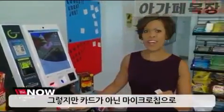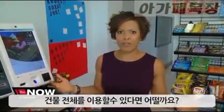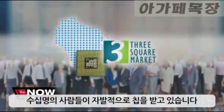But what if there was a way that you wouldn't have to do any of that, where you could be microchipped, and that would basically work for the entire building? Well, it might be possible soon. Well, dozens of people are doing it voluntarily.